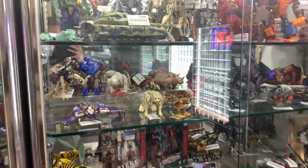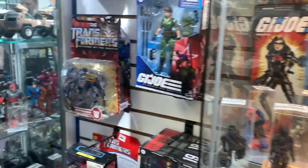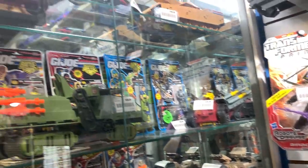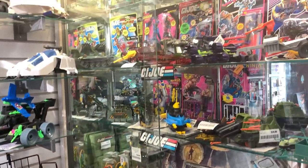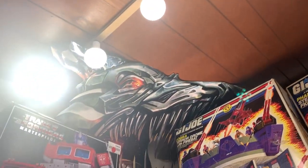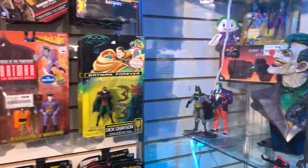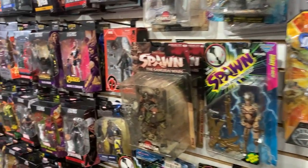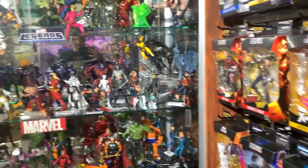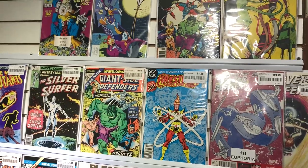As you walk in, you see their selection of for sale Transformers and G.I. Joe figures. When I say this place is stacked, it's literally floor to ceiling. Here is just a few of the aircraft for sale. The next room is all full of superheroes. So they have superhero action figures for sale, as well as a slew of comic books.